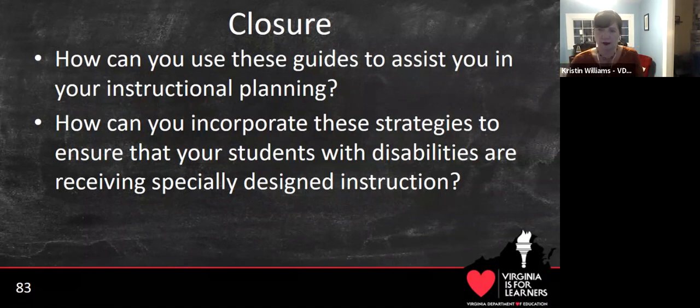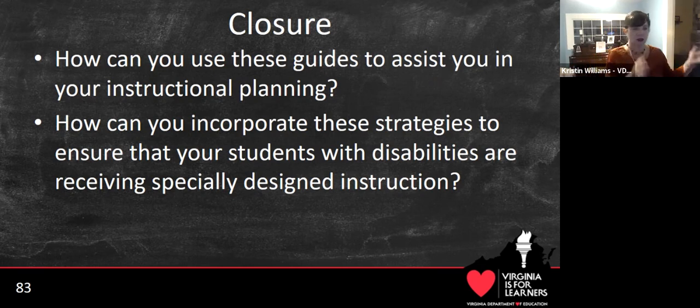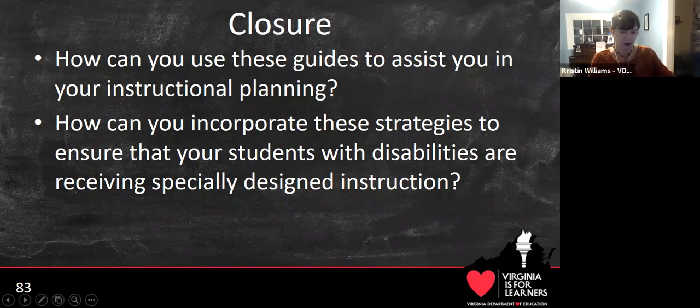And then I also want you to think about, how can you incorporate these strategies to ensure that your students with disabilities are receiving specially designed instruction? So again, circling back to the beginning when I was talking about, we have this vision of mathematics for all of our students, but we also have our students who have individual education plans and who require special education, which is specially designed instruction. So how can you incorporate some of these strategies so that you can ensure that your students are receiving that specially designed instruction? So I'm going to give you a minute or two and add your ideas to the chat to either of these questions.